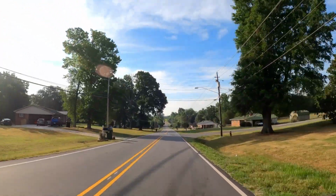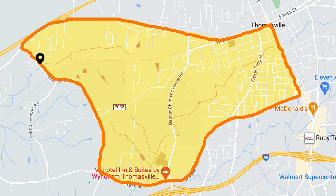Here's a quick update just to keep you on tune of where we are on the map going through town.